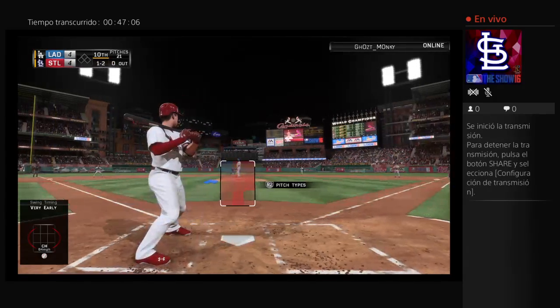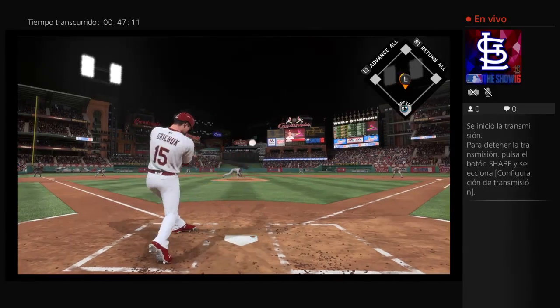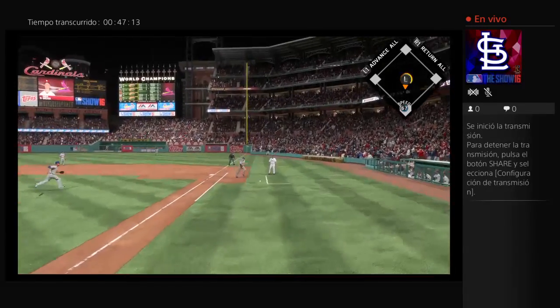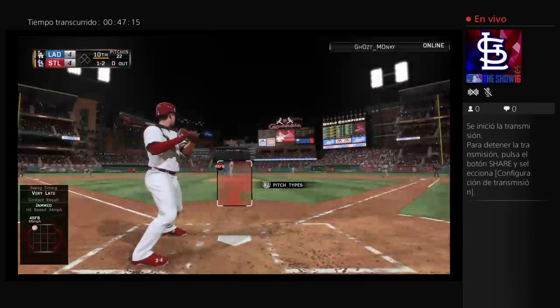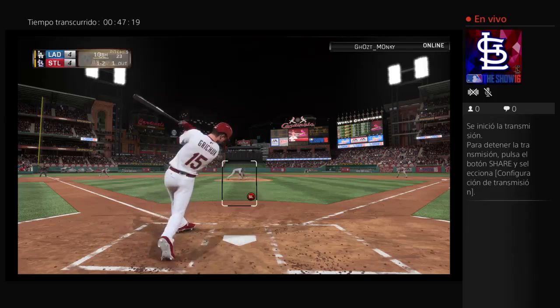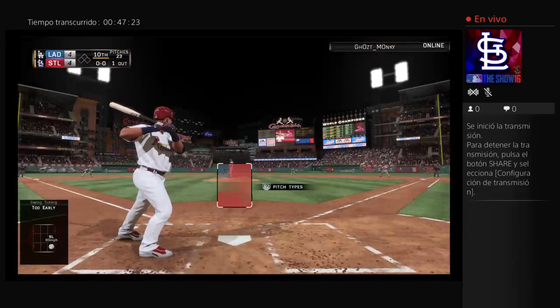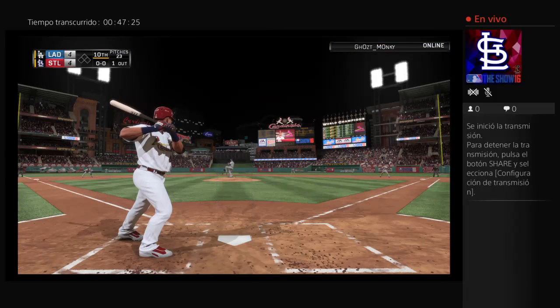Changed things up on him, and he got him to swing through it. 1-2 now. A ball and 2 strikes. Here it is. Breaks his bat as this one's popped up. And he is down on strikes again. So get your hats out. That's the 3rd strikeout of the game.